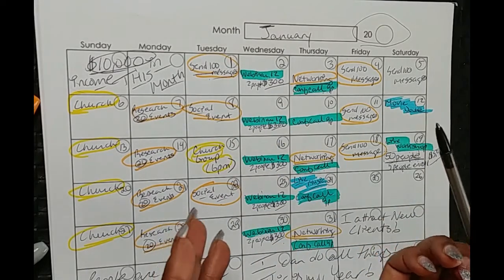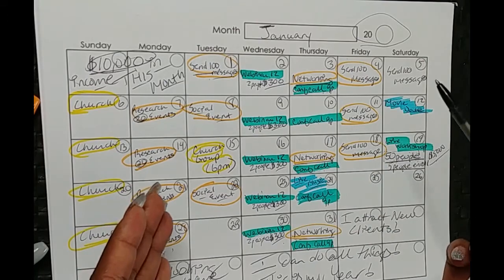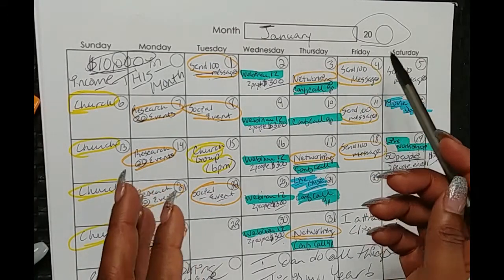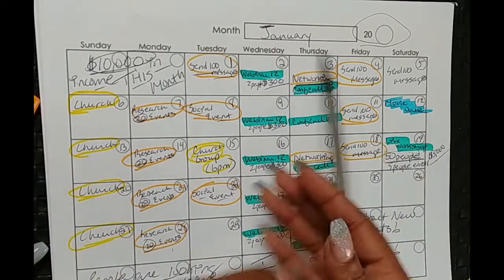And just to give you an idea of how much work this is, it's not a whole lot of work. These are not full 8-hour days, guys. What it is, is doing small activities over an extended period of time.